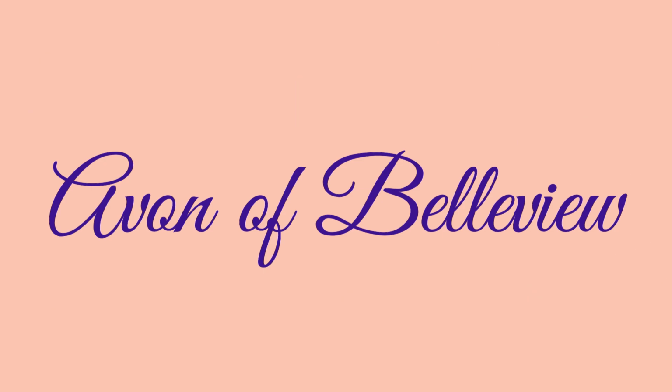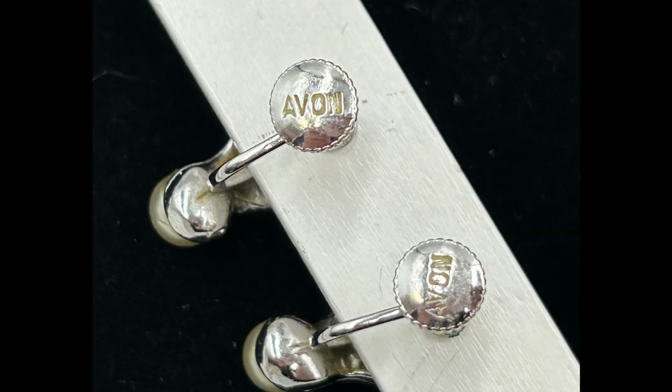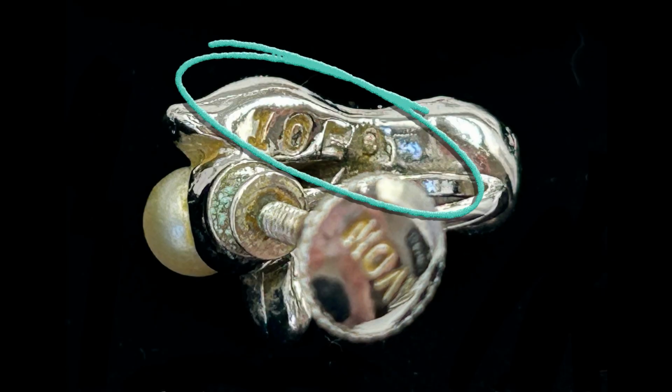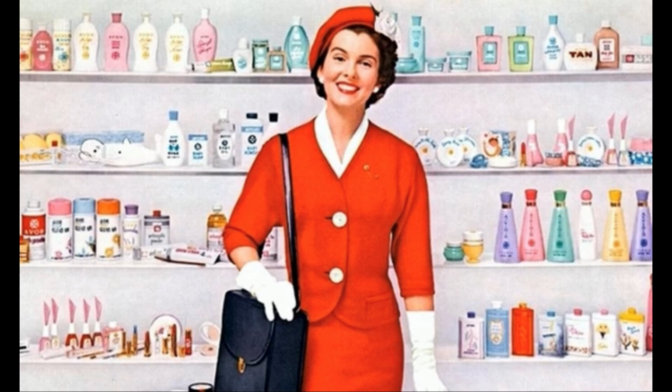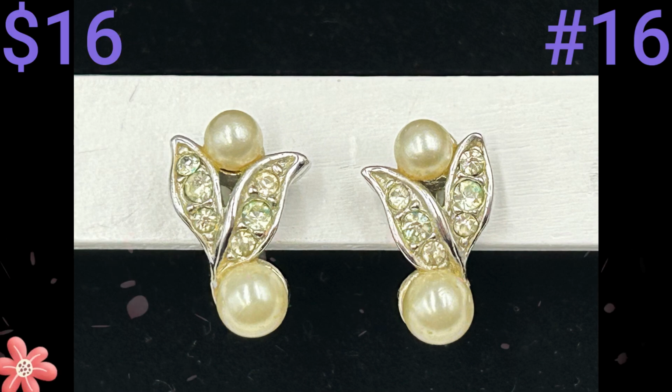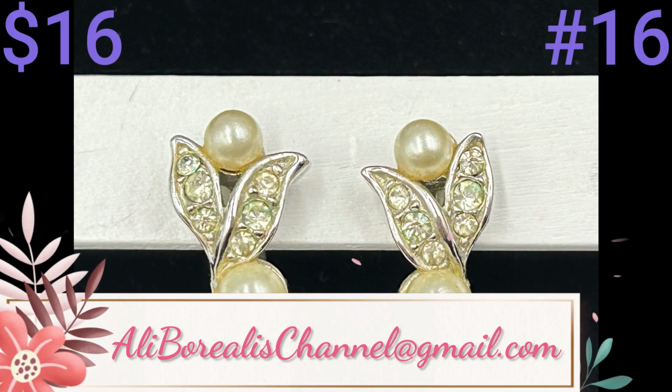Avon of Bellevue was a Canadian company, and he would go visit his mom in Canada. So he would do some work for this company while he was up there. One of the ways to distinguish Avon versus Avon of Bellevue is that Boucher always put a 4-digit inventory number on his pieces, and this one has the 4-digit inventory number. You're not going to see that with Avon calling. So for these Avon of Bellevue Boucher earrings that have all the stones intact and need a little bit of cleaning, I'm going to do $16.